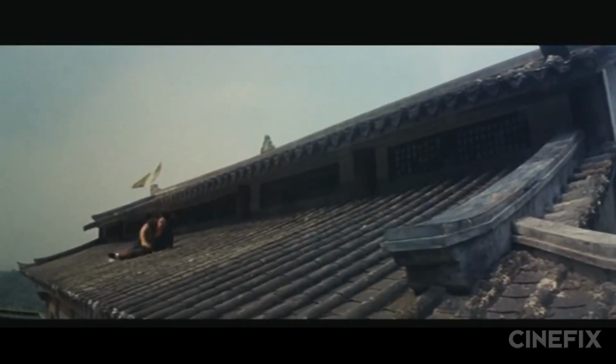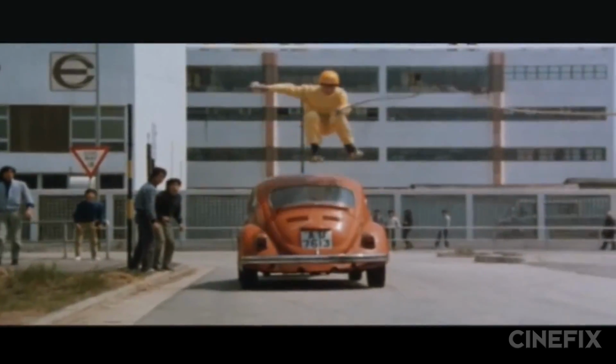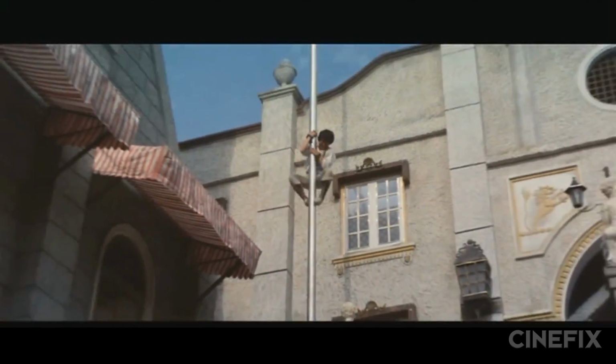And where would we be if we didn't include Jackie Chan on a top stunts list? Jackie has been doing his own stunts for over 40 years in more than 100 different films and has broken nearly every bone in his body to show for it.